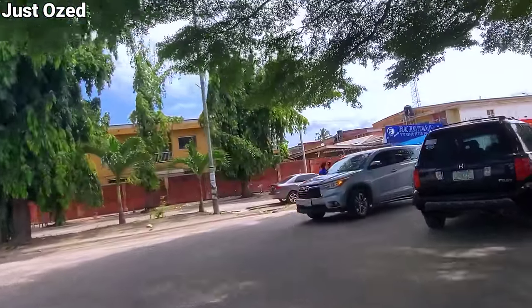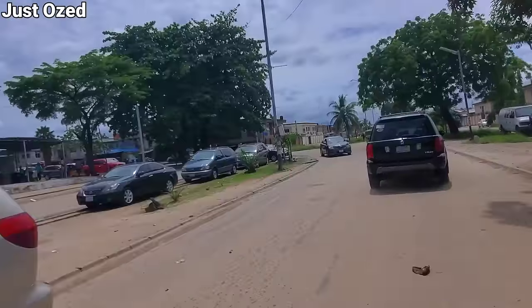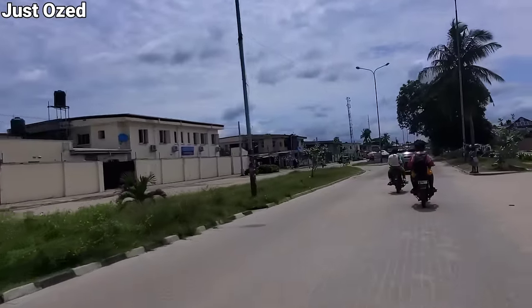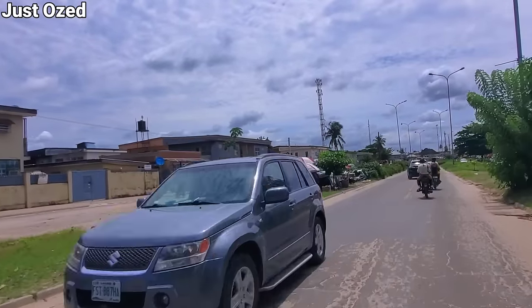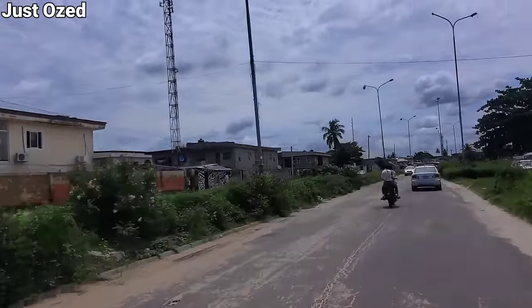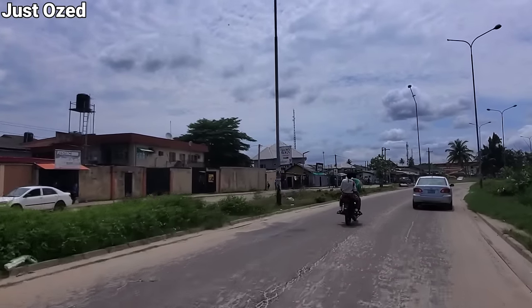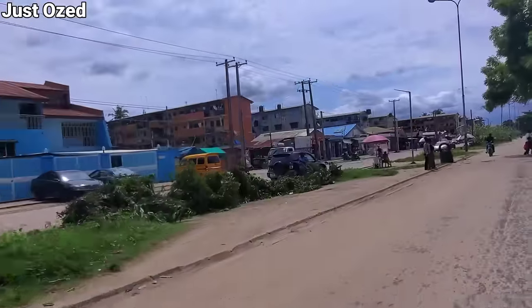So we are about entering the 5th Avenue in Fastac. This is what the junction looks like. So right there, this is the 5th Avenue, and this is what we have right here in this part of Fastac. We are still at the 5th Avenue exploring Fastac.